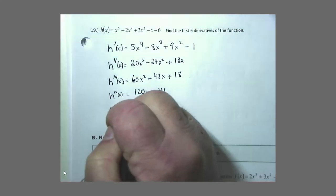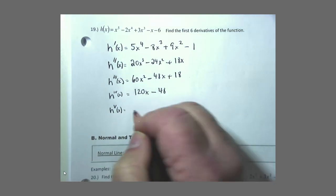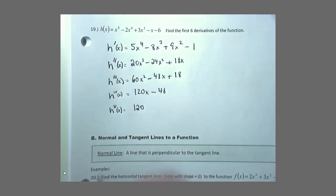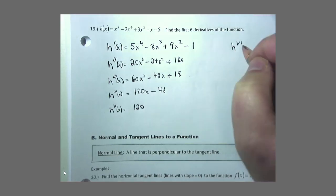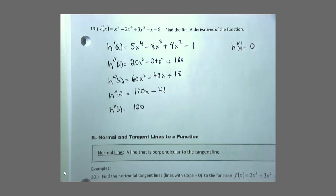The fifth derivative, h with a V on him, would be equal to, what's the derivative of 120x minus 48? 120. Derivative of 120x is 120. Derivative of minus 48 being constant, 0. What is the sixth derivative? h VI of x, I get 0.